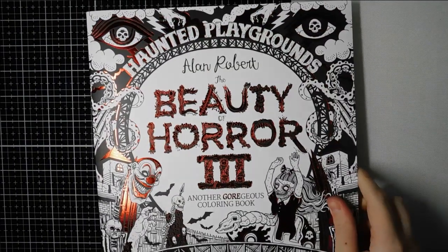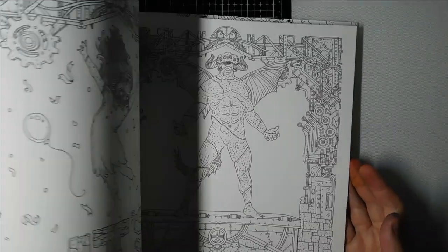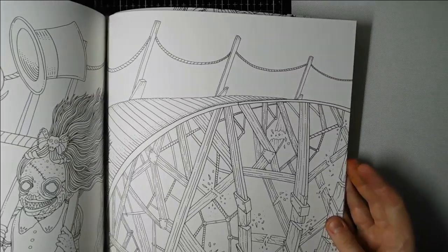Another recent purchase, the Beauty of Horror. So this is my first one, number 3. This is the one that appealed to me the most out of all of them. There's one specific page, or pages, and it's a double page spread. It's not that one. And they're coming down a log flume.